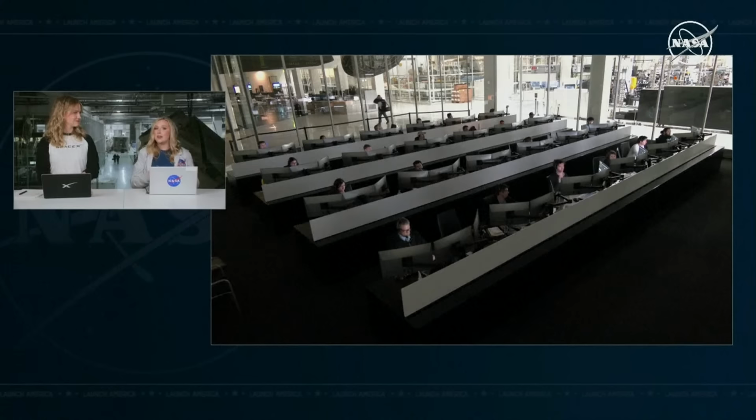Dragon SpaceX, deorbit burn complete, performance nominal. Nose cone closure initiated.